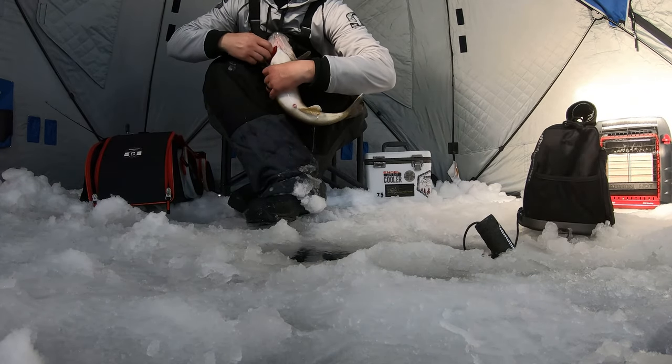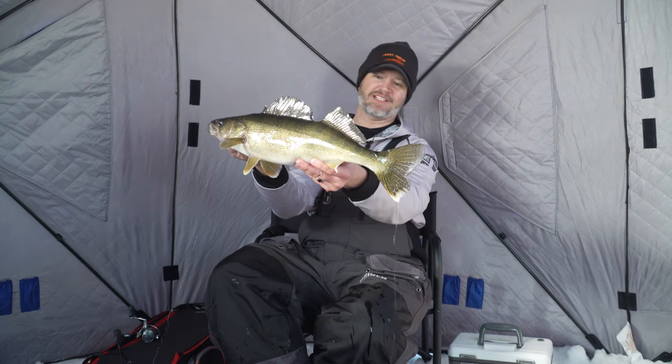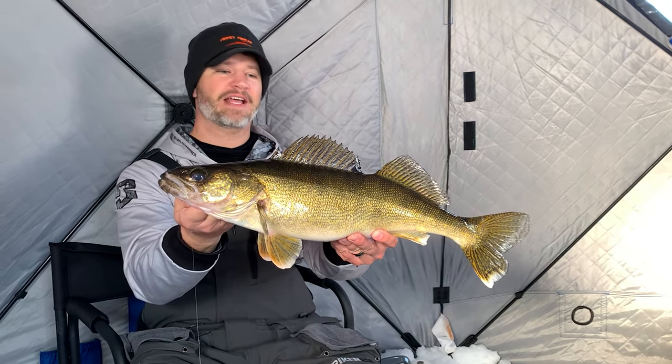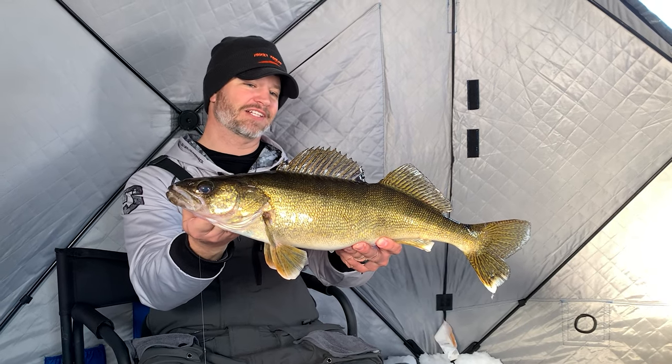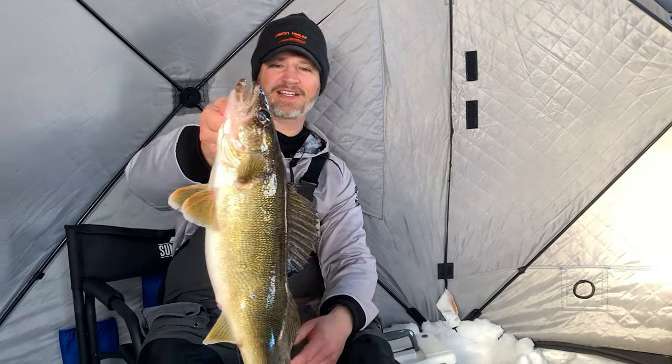Wow. Gogebic has walleyes, a lot of them. And look at that. What a fish. That's a 23, 24 incher. I'm happy with that. Came up and pounded that macho minnow with a wiggler on it. How sweet is that? Wow.